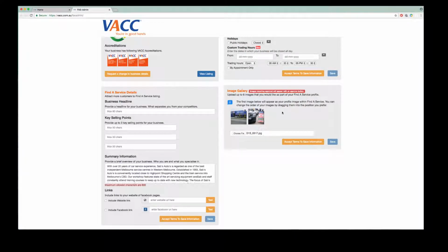You can arrange the order of the photos by dragging them like this. Remember that the first image on the left-hand side is the one that will appear on the search results page, so make it a good one. Repeat up to 5 more times. Accept terms, close, and save. All images will be reviewed by VACC prior to appearing live.